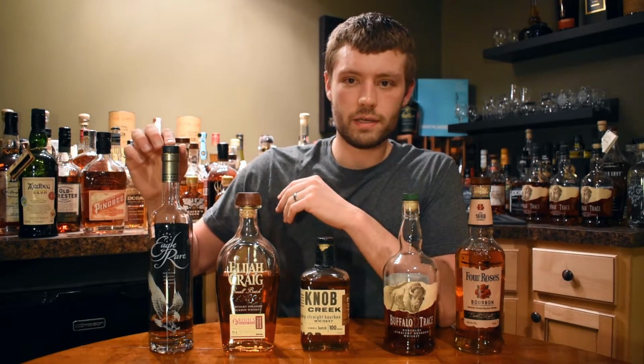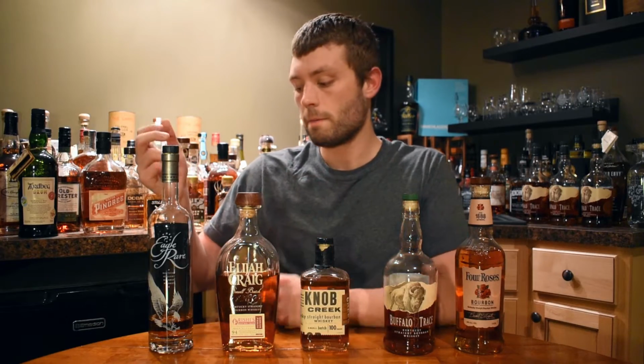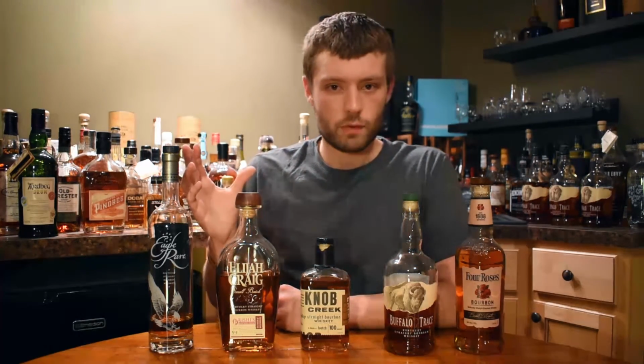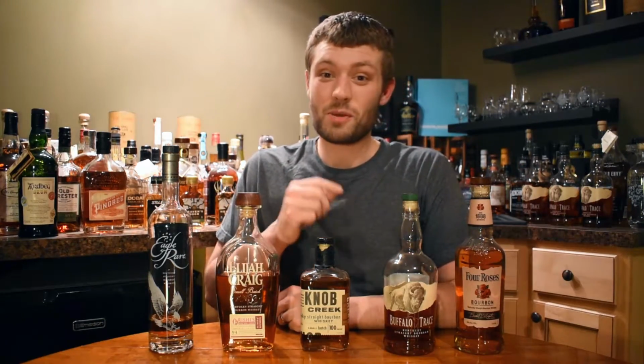This is tougher to find in certain parts of the country now. It's starting to happen, but so is Buffalo Trace from what I've been hearing. So price is subjective based on where you live, but I just went by local prices for me. So as you can see, this is a packed round.